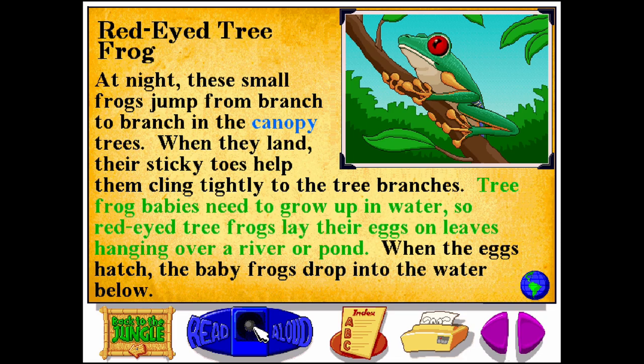Tree frog babies need to grow up in water, so red-eyed tree frogs lay their eggs on leaves hanging over a river or pond. When the eggs hatch, the baby frogs drop into the water below.